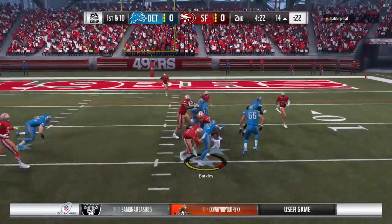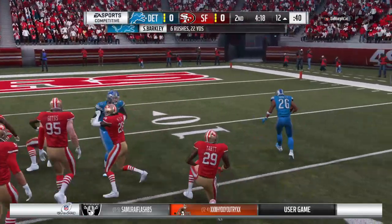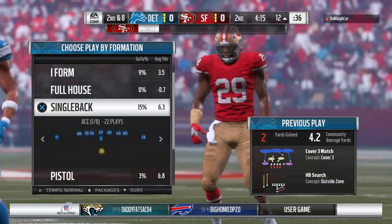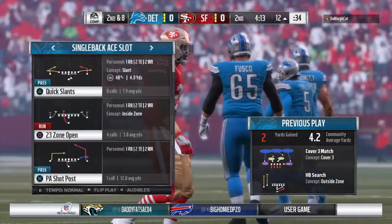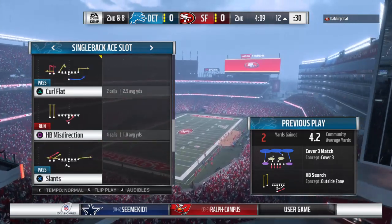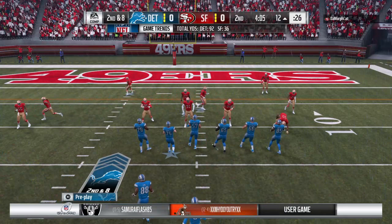A first down carry for Barkley. And able to break one tackle, but then quickly brought down. 2 yards on the pickup there. It'll be 2nd and 8. He's definitely tough to get down. We just saw it right there. But how about what we did see? Pursuit, wrap up, and then the big finish with the tackle.